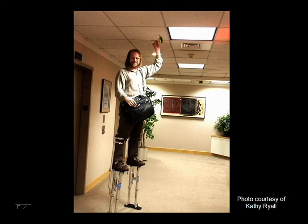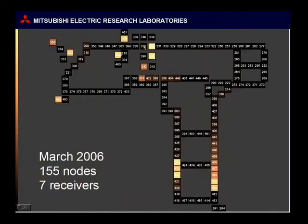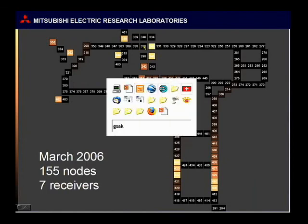So this is what they look like on the ceiling. That's me just installing it on the ceiling. So this is what you get. In fact, let me jump over to the live version of that. No?